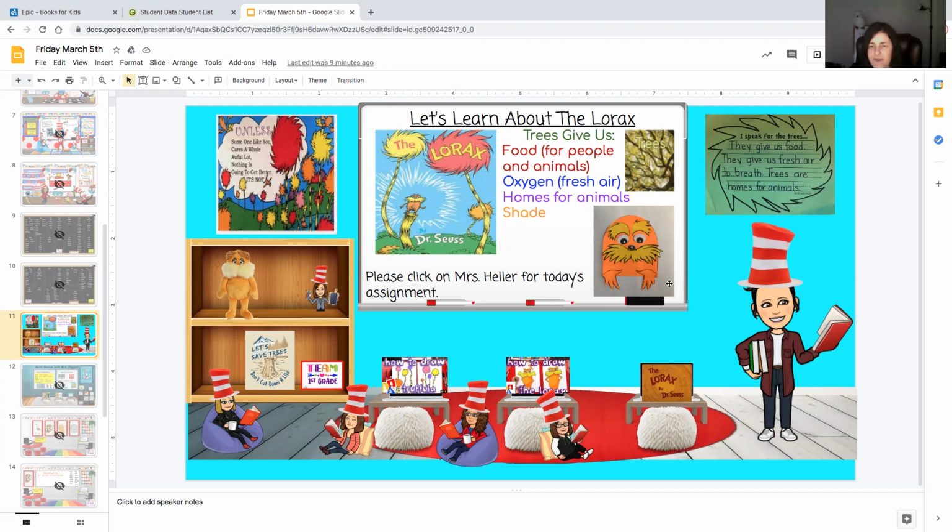And you're going to glue them all where they go. Eyebrows, of course, up top, eyes underneath the eyebrows, nose right in the middle, mustache right under the nose, and the hands at the bottom. So take your time cutting and gluing, and then you can send this back into school along with your I Speak for the Trees writing that you did yesterday.